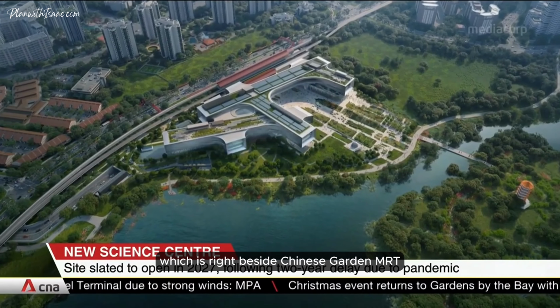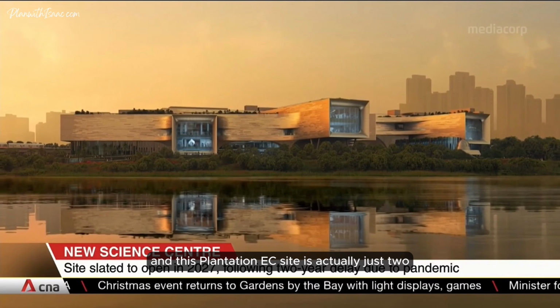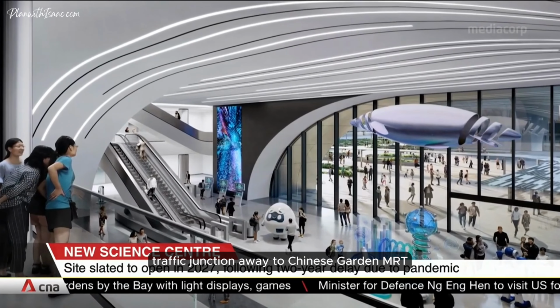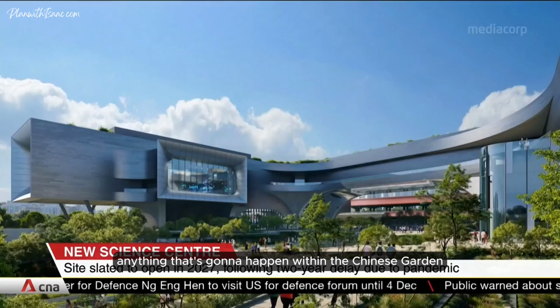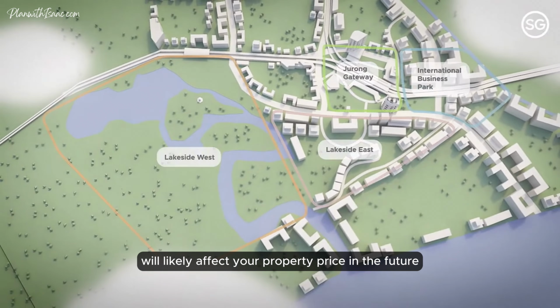Number 5, one of the more exciting updates other than the JLD is the new Science Center, which is right beside Chinese Garden. And this Plantation EC site is just 2 traffic junctions away from Chinese Garden MRT. The close proximity means that anything that's going to happen within the Chinese Garden precinct will likely affect your property price in the future.